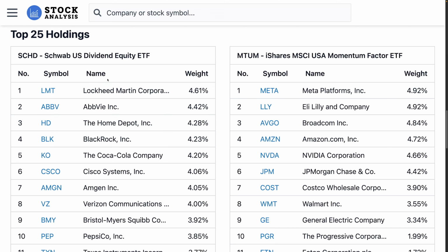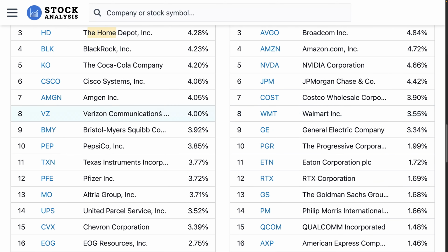Okay, the next one, probably the worst performer out of all these, is the Schwab U.S. Dividend Equity ETF. If we look at the holdings, it's probably the most different out of all of these. It has basically no tech companies near the top. It's got a defense company, Lockheed Martin, ABBV, I believe a pharmaceutical, Home Depot, BlackRock, Coca-Cola, Cisco, Amgen, Verizon. So I think this is the reason for their poor performance, because they're just not in the right category right now. Maybe if the tech sector crashes, this will start doing well.